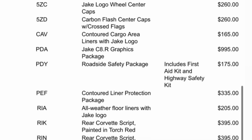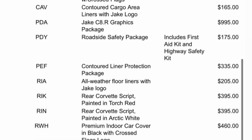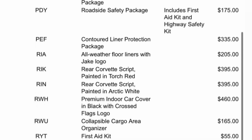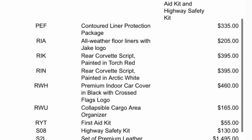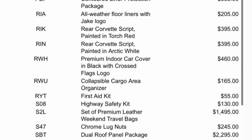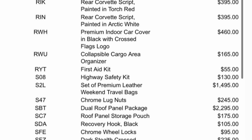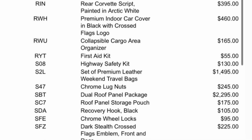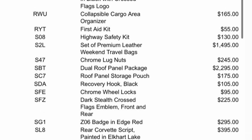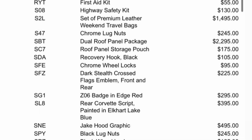There's some new stuff here, like the Jake C8R graphics. I believe those are either similar to the Stingray R package on the front, or maybe those are the back fender hash decals that you saw on the visualizer. I'm not 100% sure, but that's something that's somewhat different. But, you know, Corvette script on the back, that's the same as what we have as an option on the Stingray, the indoor car covers, a lot of the things you see here, these are still the accessory packages. You're going to see the same price, or maybe even just the same parts altogether as what the options are on the Stingray. So nothing really special here.